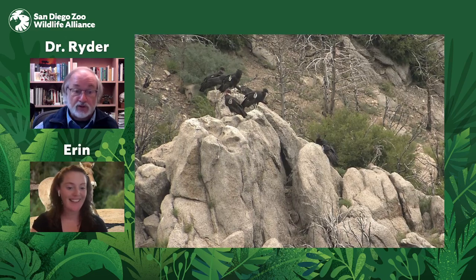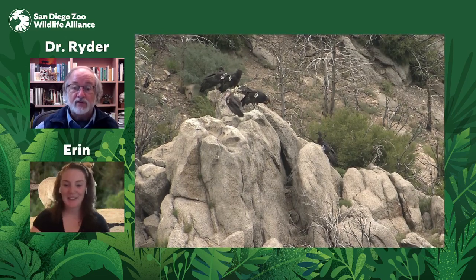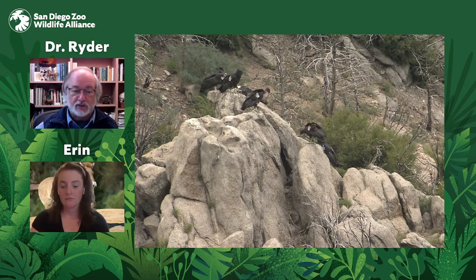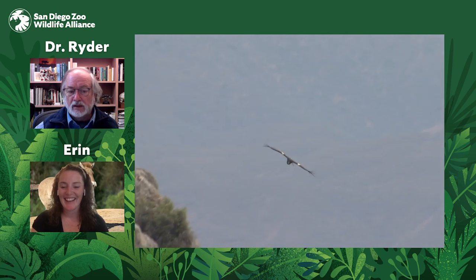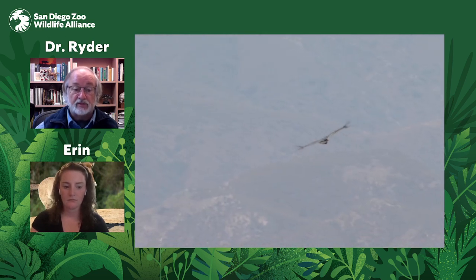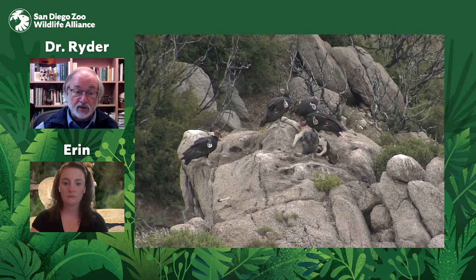So this is part of condor reproduction. Haven't found any parthenotes yet. A bird that develops parthenogenetically is called a parthenote. You guys can make a T-shirt out of that. And we haven't found yet any wild parthenotes produced by wild free-living birds. But because we get the samples from free-living birds to identify their sex, we can continue to look for this.